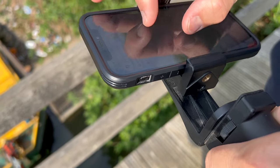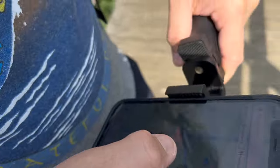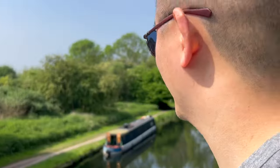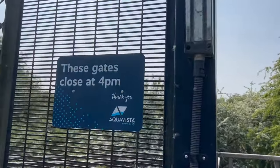Well, that would explain the barge. Look, it's the Grand Union. So where's the river? Are we going to cross the river? Is it across here somewhere? What do you think, Paul? No, I am new to this. It's a good job that we did come in the morning, because look, it says these gates close at 4 p.m.